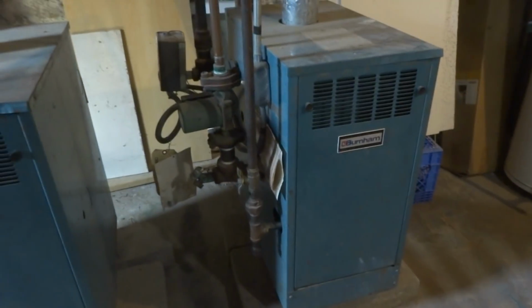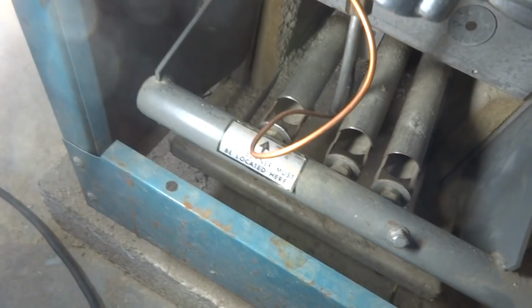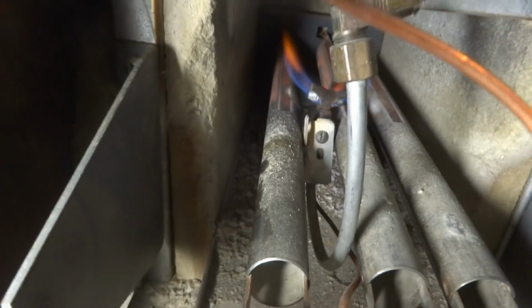I'm going to get my tools and we'll check the combustion on these. Make sure the burners are clean. Alright guys, I went around and drilled some holes where I needed the probes in the water tanks. I've got to check this, make sure it isn't dirty before I run it. The burners are clean. If the burners are dirty, you've got to make sure they're clean, or it's going to be an issue. And these burners are clean, so this one should be fine.